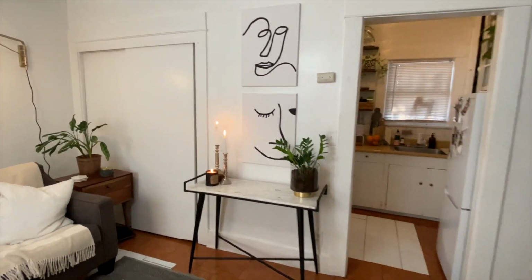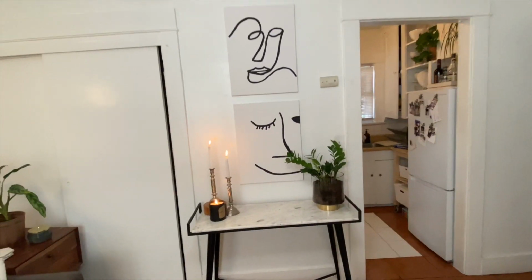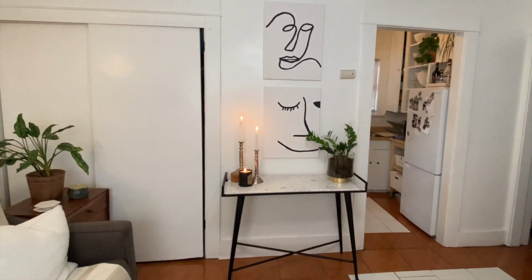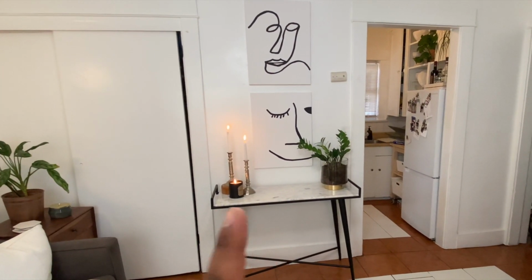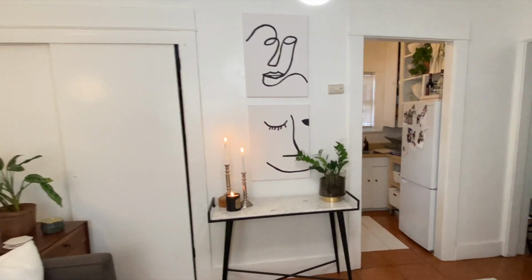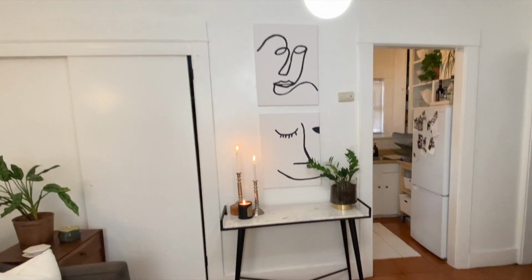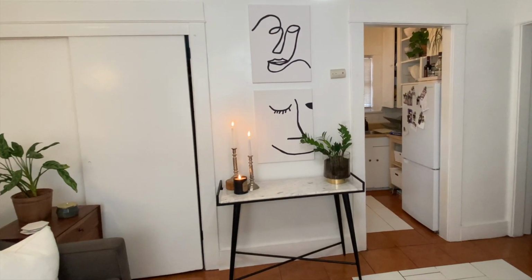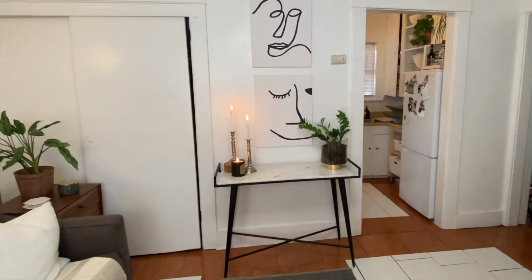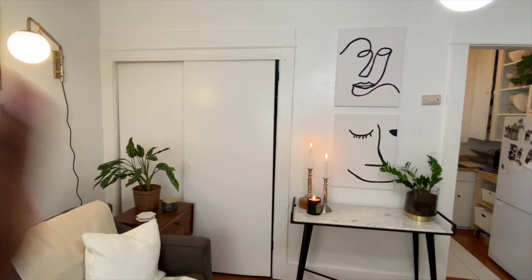I just painted these a few days ago. And I love it. This little table is Studio McGee from Target. Marble tabletop. And these two paintings that I did myself. Some antique candlesticks. Just love it. This is my closet. Don't go in there. You don't need to see anything in there.